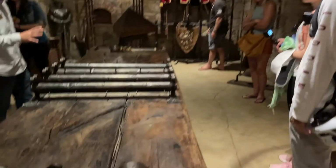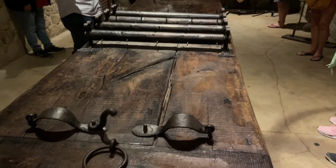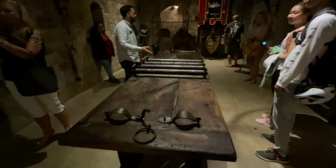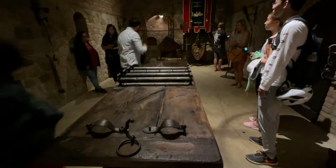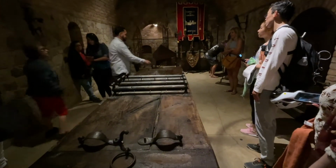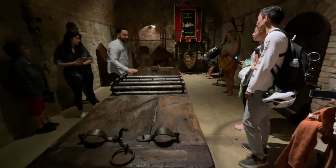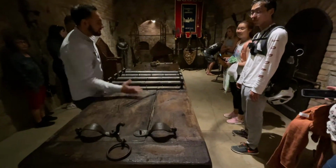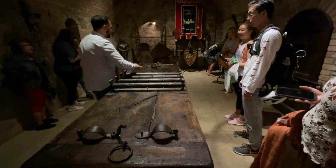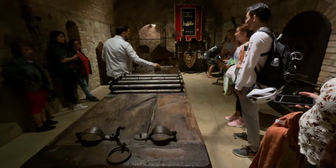And these devices, as deadly as they look, they're not really designed to kill you. You might die from shock along the way eventually, but it's not really designed for that reason. So this one in particular, as well as the hot seat right over here, are interrogation devices. And so you can get a pretty good idea as to how something like this works, right? So they would shackle someone here by the ankles, and then they would be laid over the hands over here, and then they'd be shackled from the wrists.